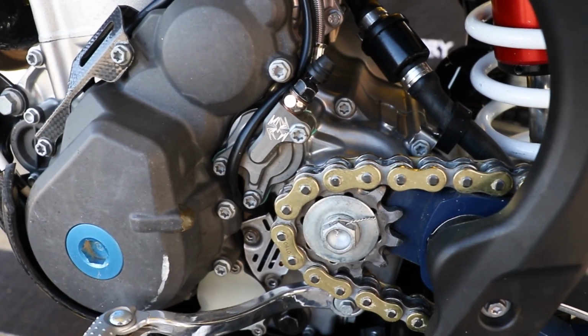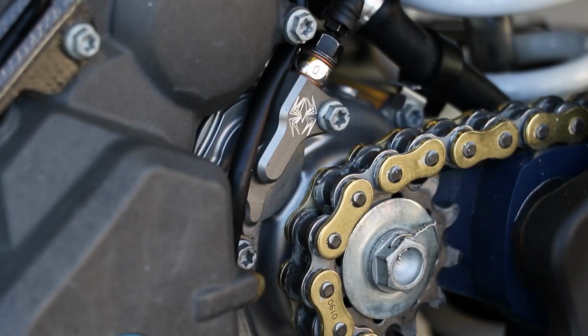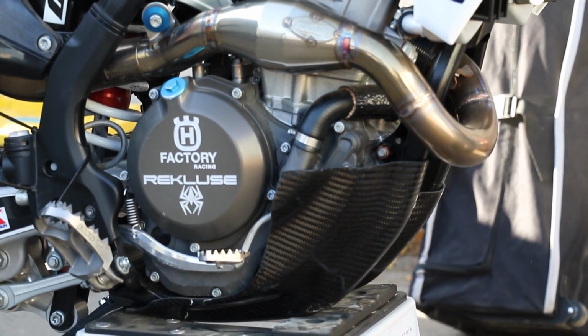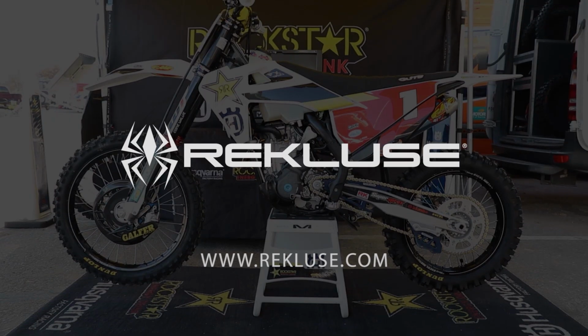Once we put the Rekluse slave on, we solved some issues we were having. We started using it at the end of last year. He's used it in extreme enduro successfully all year. Our partners over in Austria turned us on to the Rekluse manual system. I think they started using it just a little bit before us. And when you see Graham Jarvis winning Erzberg 5 times, you know it's good.